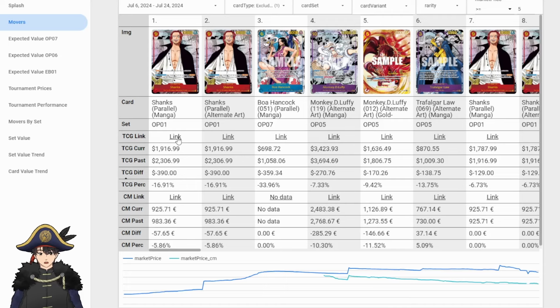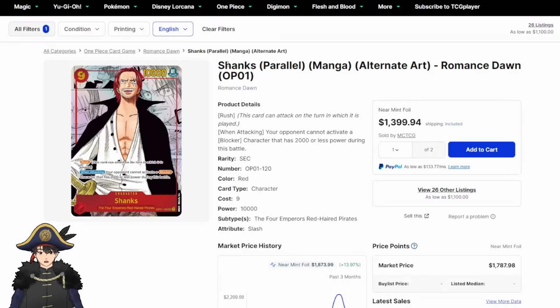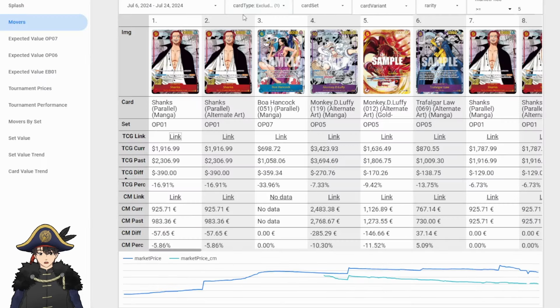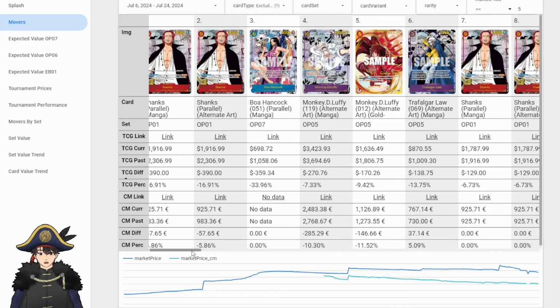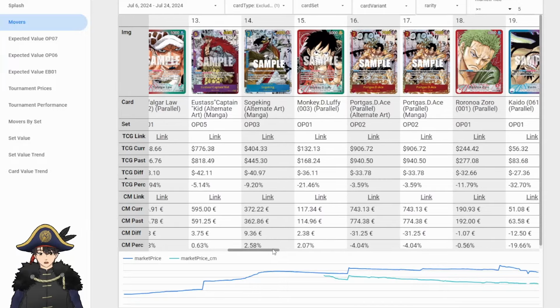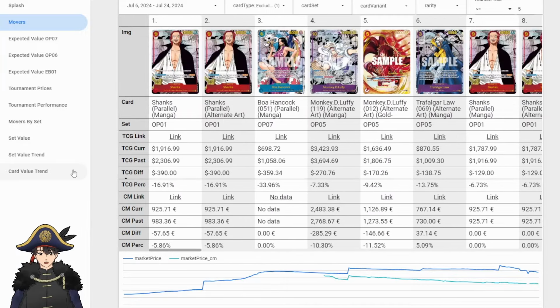We can confirm that by clicking the TCGplayer link that I have here. If it says manga, then that's what they did. Oh, they call it parallel manga alternate art. So they just keep tacking on keywords. And because of that, since I'm using that as a unique identifier, it split it into a couple different versions, it looks like. So that's something I'm gonna have to fix, but it looks like it's only OP02 too. So I guess they fixed it from OP03 onward. Yeah, some live bug fixing.